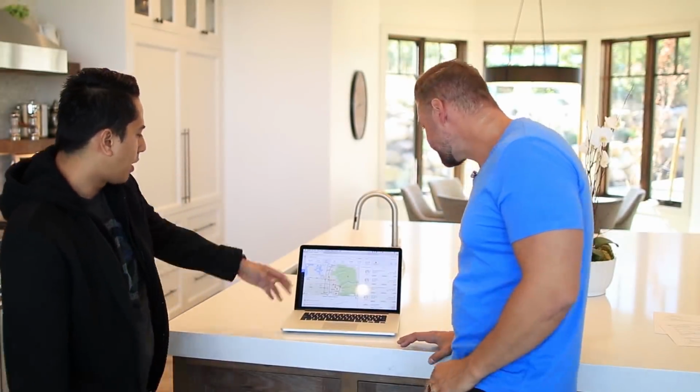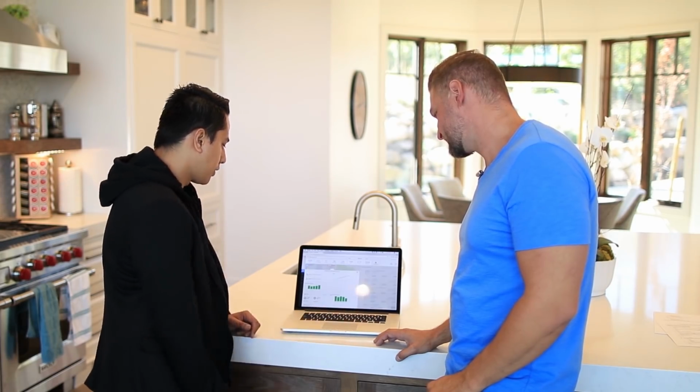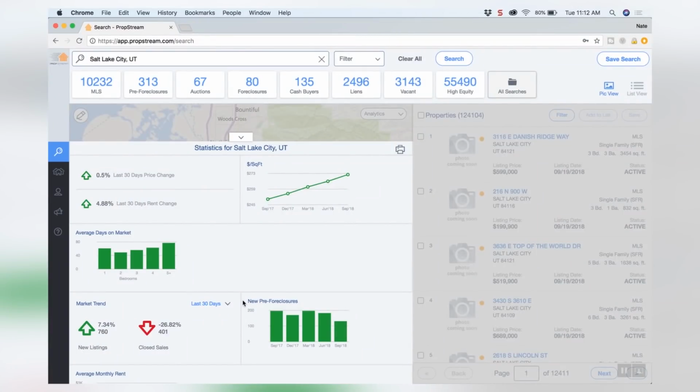Absolutely. On top of providing you all the listing types that we have, such as involuntary liens, vacant, and high equities, we're also going to give you the statistics for Salt Lake City, Utah. So here we can see if price changes have increased in the last 30 days, if rental prices have increased in the last 30 days, price per square footage last year versus this year. We even have information on days on market.